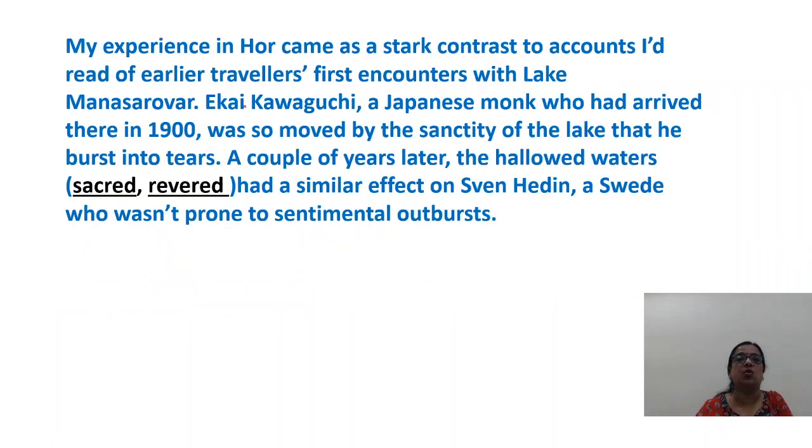My experience in Hoare came as a stark contrast to accounts I had read of earlier travelers' first encounters with Lake Mansarovar. So the author says that his experience was a very unpleasant one, unlike the earlier travelers' first encounters, means first view, of the Lake Mansarovar. So he mentions the people who had given such splendid description of Mansarovar.